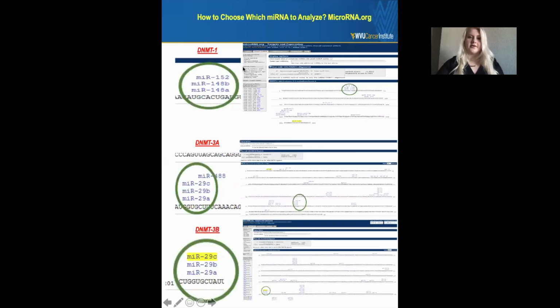How do we know which microRNAs to analyze? We used a website called microRNA.org, and it allowed us to see which microRNAs, or miRs, had the best binding affinity for the different DNMTs. So we saw that miR148A has good binding affinity for DNMT1, and miR29A has good binding affinity for DNMT3A and 3B. We also did miR16 as a positive control because it is known to be elevated in the plasma of cancer patients.